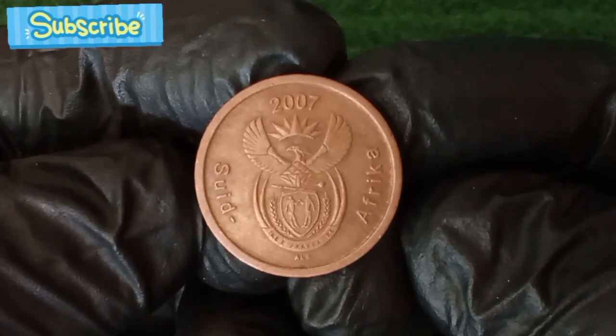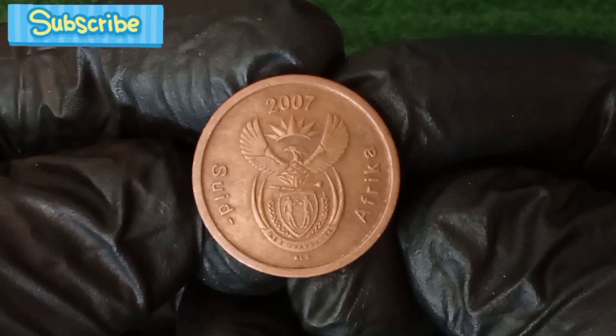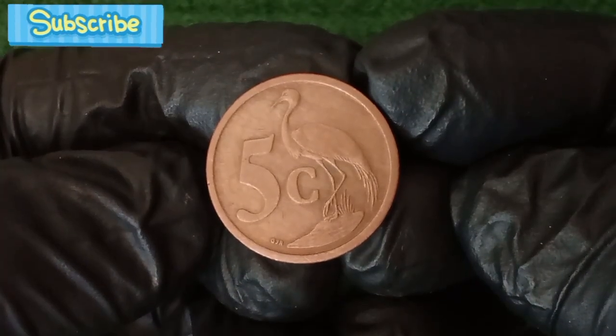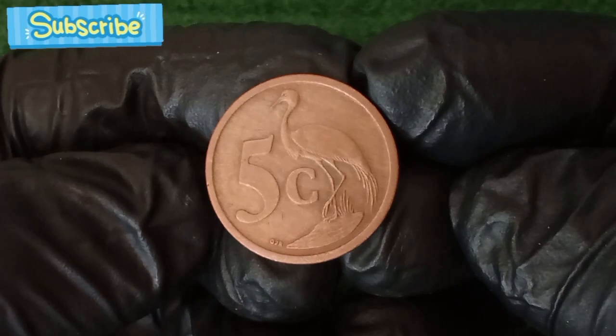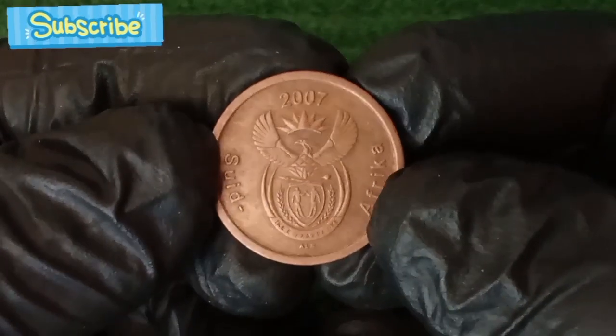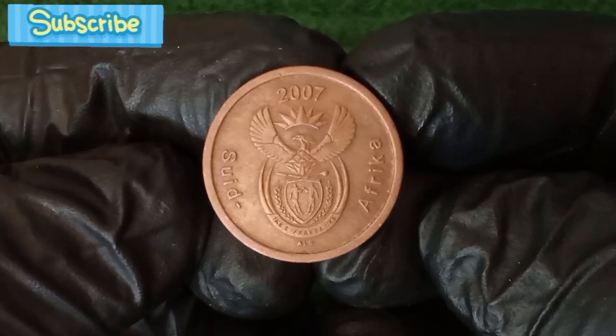Coin production and the South African Mint. The 2007 coin was minted by the South African Mint, which has been operational since 1890. The Mint is known for combining cutting-edge technology with traditional craftsmanship. For small denominations like the 5 cent, the Mint shifted from expensive metals to cost-effective materials.